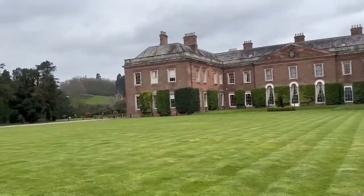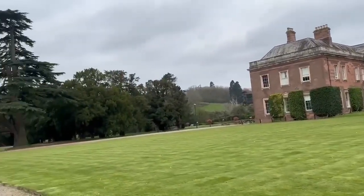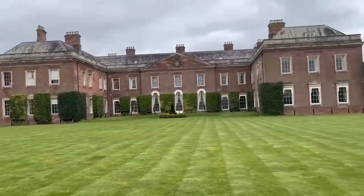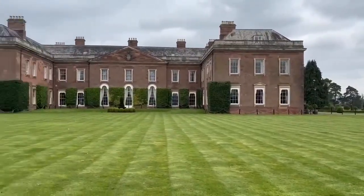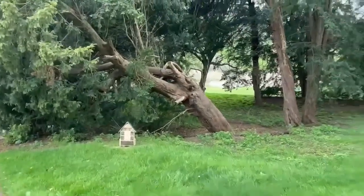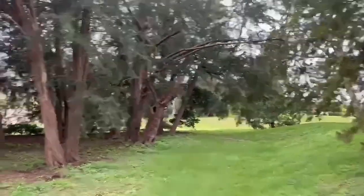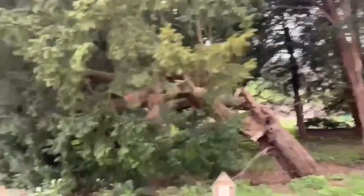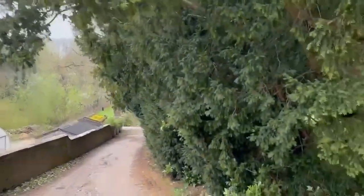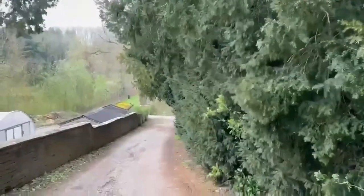Excuse the noise of my walker on the gravel. It's a little bee hotel. Greenhouses down there. It's quite steep, this, because I think I'm being very brave. So I'm going to stop filming for a minute.